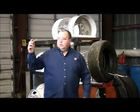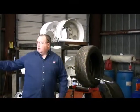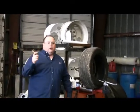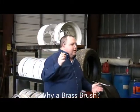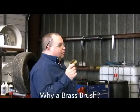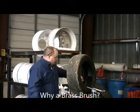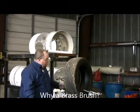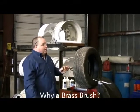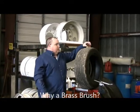Guys, this is the most important tool in your repair arsenal, okay? Back when I was doing what Frank does, I thought this was the stupidest thing I could say. This $8, $10 little brush. I've since become educated. This is the most important tool in your repair arsenal. Rubber does not adhere to brass, okay? The reason you always want to hit your buff area, I even hit it before I buffed, so I got a clean area to mark and stuff. But rubber does not adhere to brass, okay?